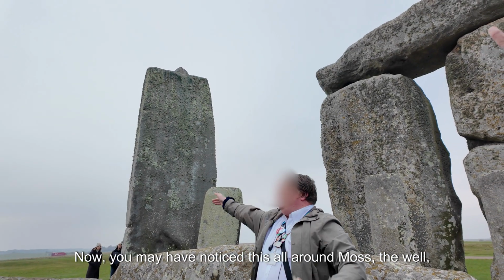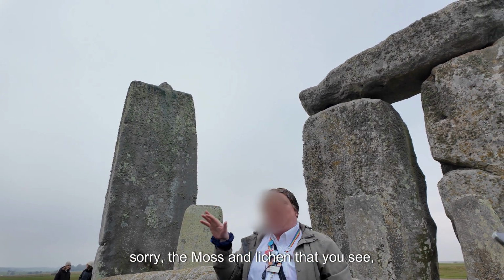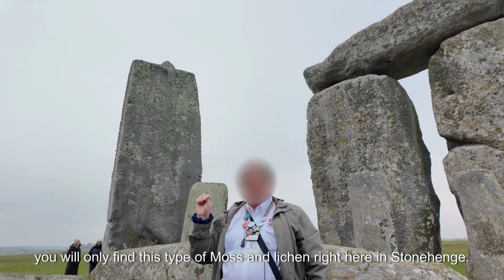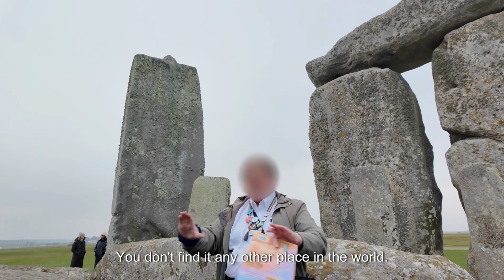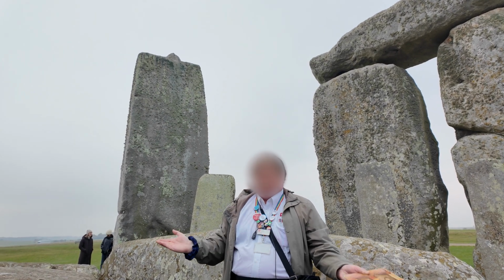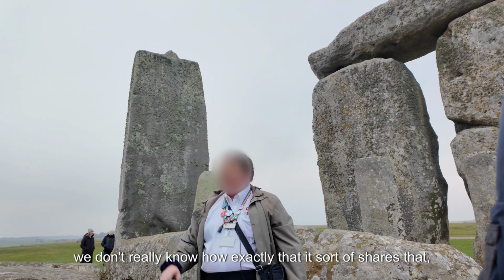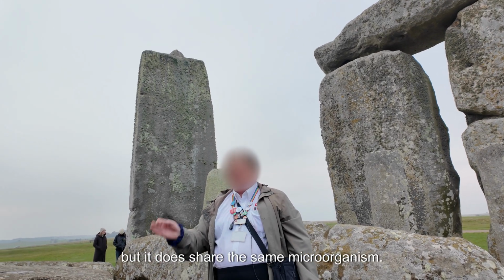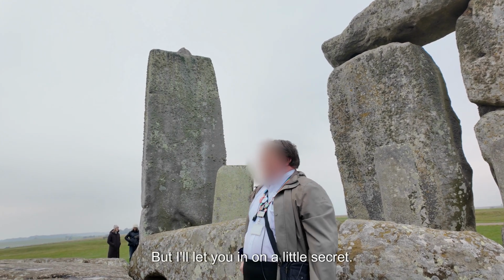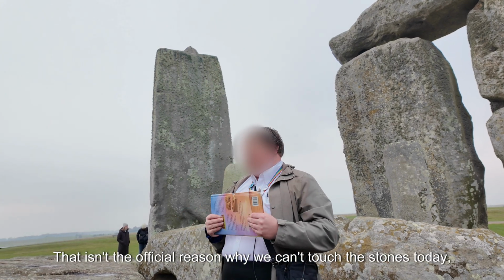Now, you may have noticed all around the moss and lichen that you see. You will only find this type of moss and lichen right here at Stonehenge. You won't find it any other place in the world, apart from Antarctica. We don't know why, unfortunately. We don't really know exactly how, but it does share the same microorganism. It's very weird, I have to say. But I'll let you in on a little secret: that isn't the official reason why we can't touch the stones today.